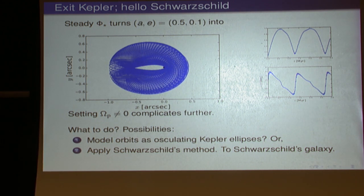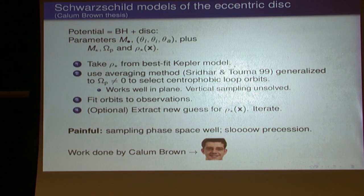Okay, so this is work that was done by my graduate student, Callum Bryan, who's just finished. So we've got a few more parameters in this now. The potential is the black hole plus the disk. Then we've got one parameter for the black hole mass. We've got 3 parameters describing the orientation of the disk. We've got the stellar mass. We've got the pattern speed. And we also have the unknown 3-dimensional density distribution of the disk.